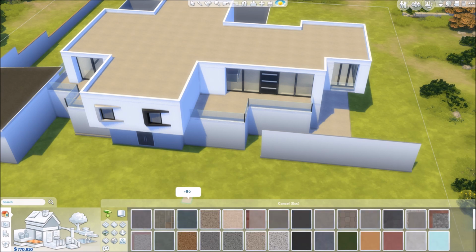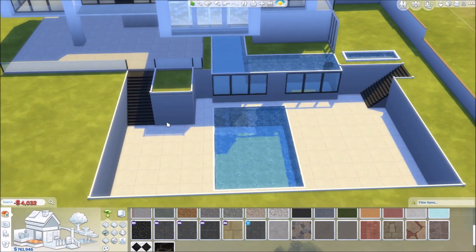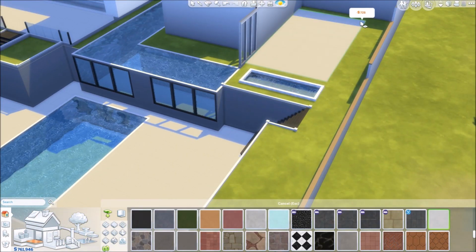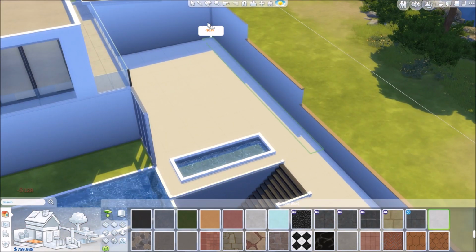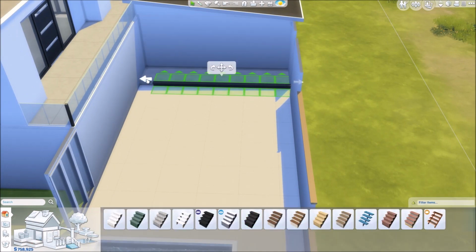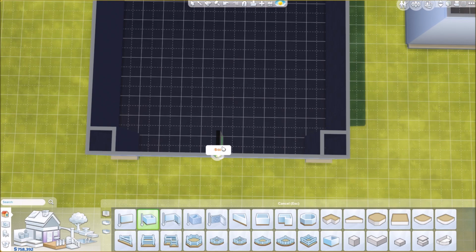Here you can see me pausing a bit. I was like, what am I going to do now? So I decided to color all the flooring a bit, just to give me a little feel of how it's going to look. The outside of the mansion isn't finished by far. That will all be finished in part two.